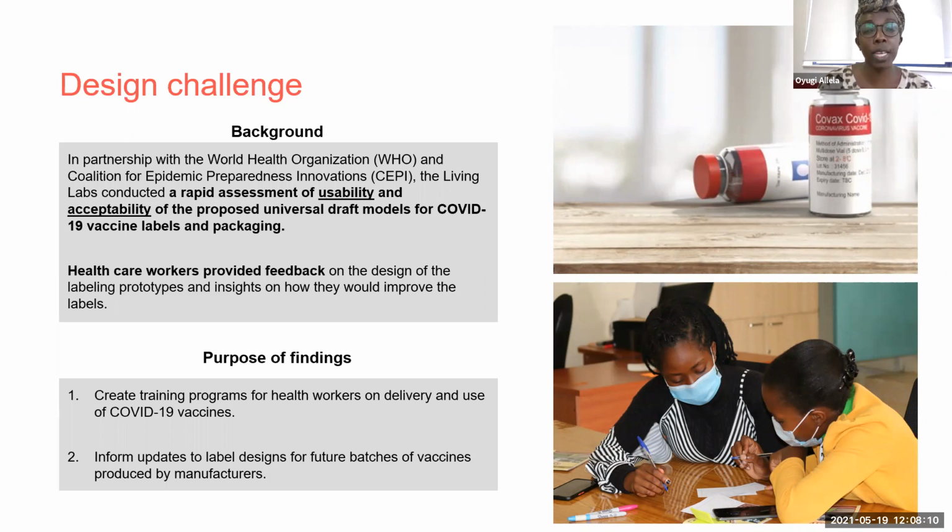And in addition, we needed to find out the challenges and experiences they are having with current vaccine labels, as well as the knowledge management needed on vaccine potency and safety. Overall, what we were seeking was to develop training programs for healthcare workers on delivery and use of COVID-19 vaccines, as well as inform updates to future labeling designs for batches of the COVID-19 vaccine.